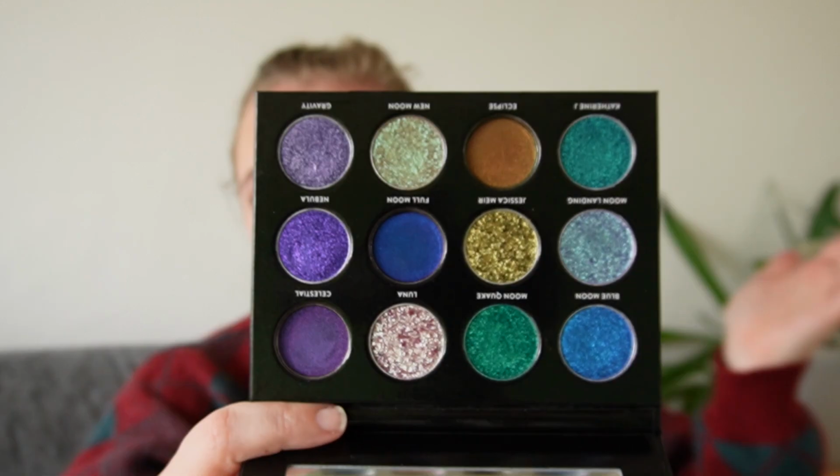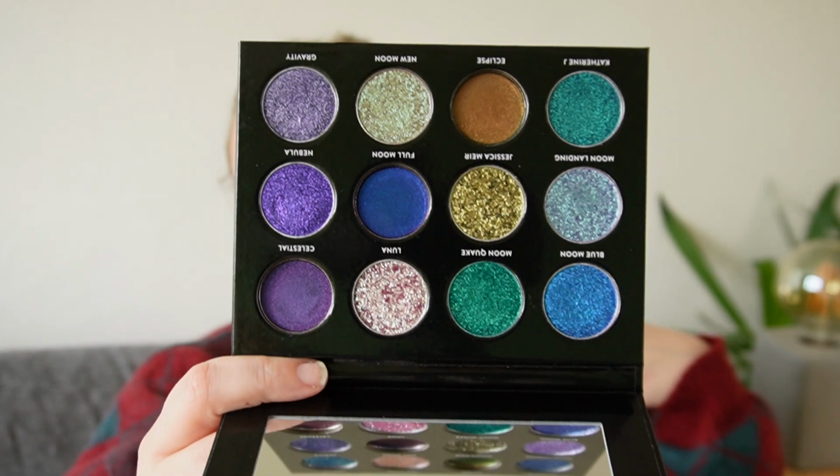But I was sucked in and super excited when this one was released. So the Gal on the Moon, really pretty palette if these are the kind of shades you're looking for. But I feel if you already have some multi-chromes in your makeup collection, this may feel a bit superfluous. So my recommendation would be the Color of Rain of the two.